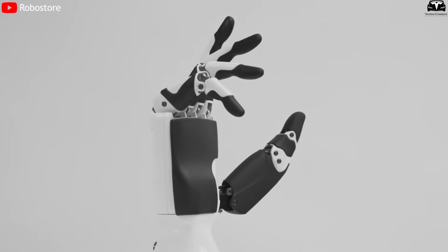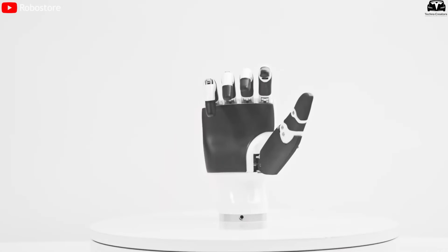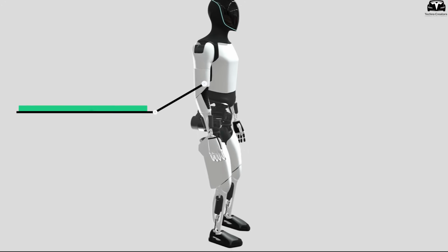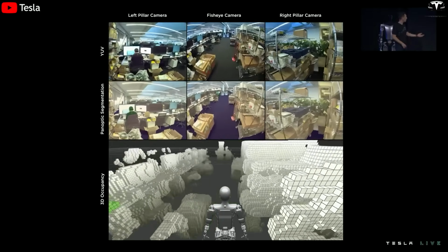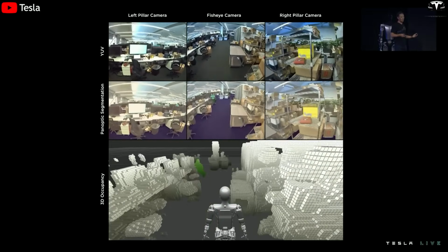The new robotic hand offers 11 degrees of freedom, is lighter, and precise enough to hold an egg without cracking it. Something even many $100,000 robots on the market still struggle to do reliably. The arm is 25% lighter, consumes less power, and is more flexible thanks to modular mechanisms. Its built-in FSD brain allows Optimus to understand context, make decisions, and correct its own mistakes.